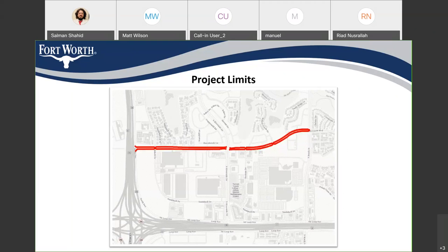So this is how the project limits look. The left side is phase one, and the right side is phase two. Phase one is from I-35 all the way to North Riverside Drive, and we'll be reconstructing almost everything, all the panels in this section. Going from North Riverside Drive to North Beach Street, which is phase two, we'll be selecting only the damaged portions of the road, and we'll replace all the panels that need to be replaced.